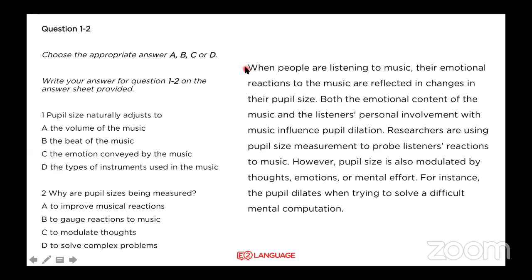Nevertheless, I'm going to read this just for you. When people are listening to music, their emotional reactions to the music are reflected in changes in their pupil size. Both the emotional content of the music and the listener's personal involvement with music influence pupil dilation. Researchers are using pupil size measurement to probe listeners' reactions to music. That's all we need to know.